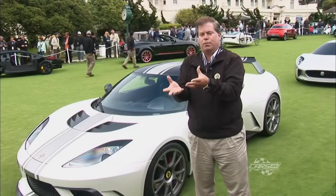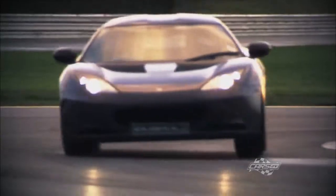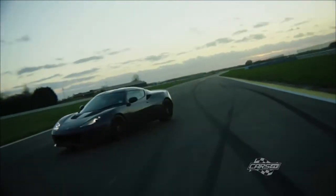So the engine needed to be beefed up to live with that pressure. This is 420 horsepower. This appeals to driving enthusiasts that really want a pure, precise, communicative drive experience. You don't drive a car like this. You connect with it and connect with the road and just go have a blast.